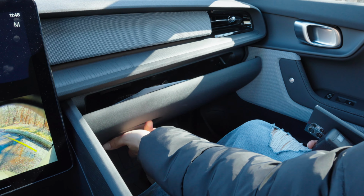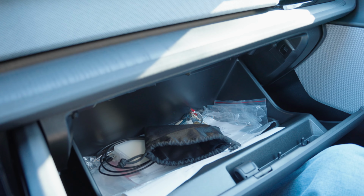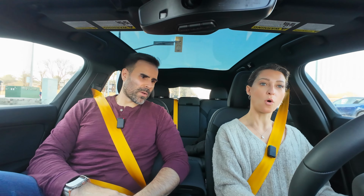The glove compartment's really big. Yeah, the glove compartment is actually surprisingly big, which I'm surprised to see. But the horn works well. You've got buttons on there if you want to use the horn.